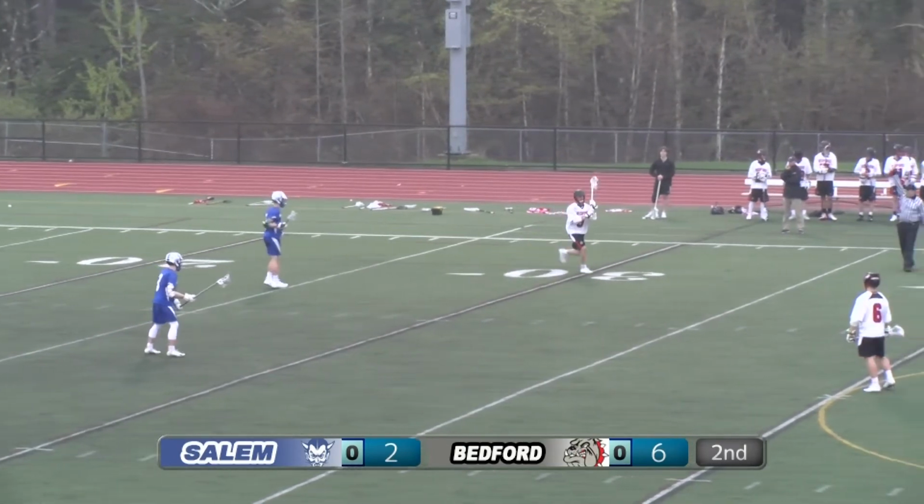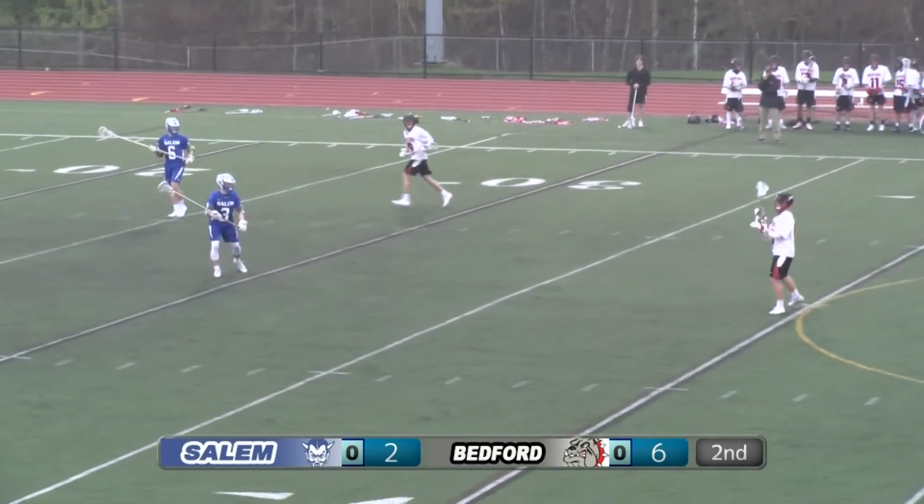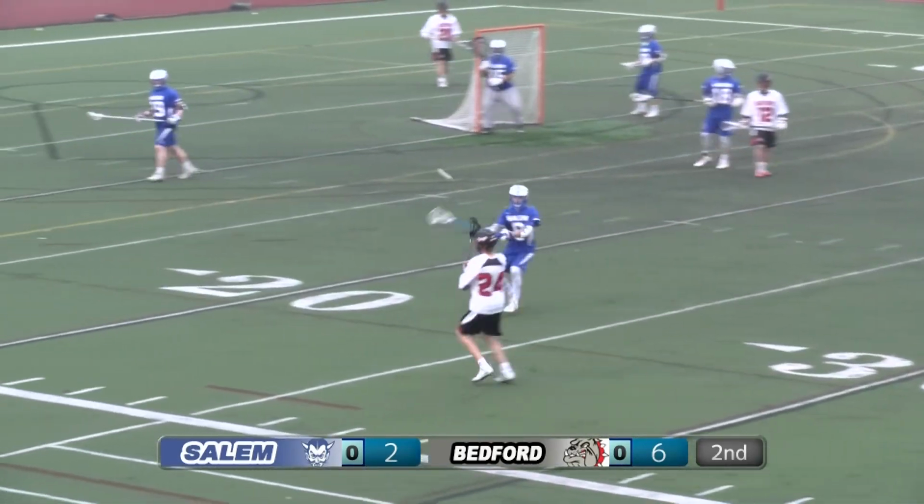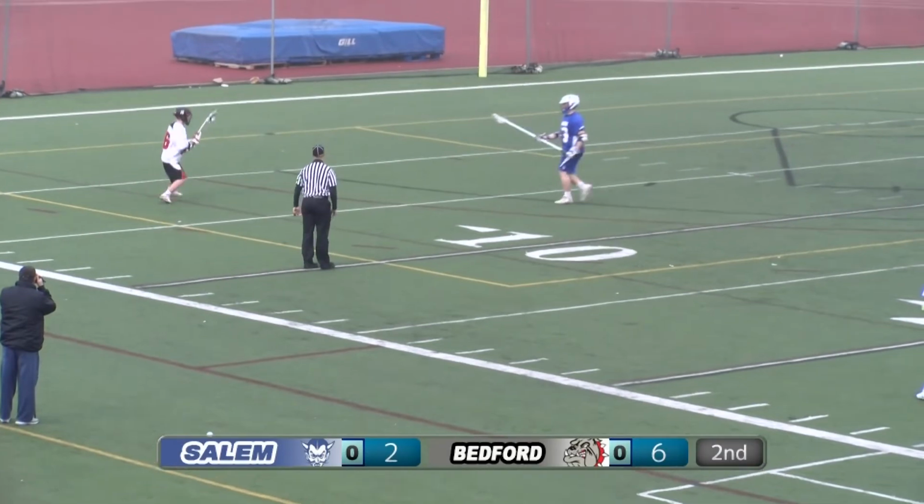Well, and the second effect that might have is some errant passes, too. If it bags out, you might start seeing the passes go into the ground, making it tough for the receiving player. So we're back in action here.